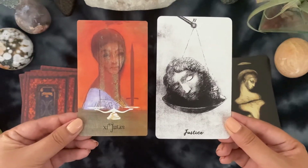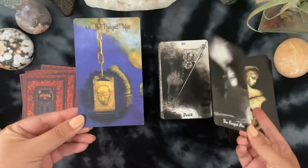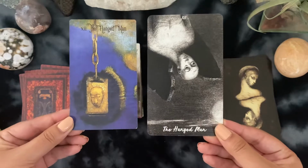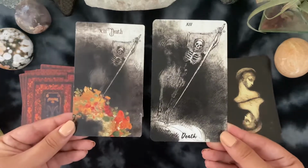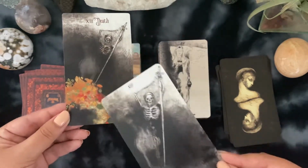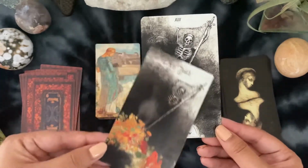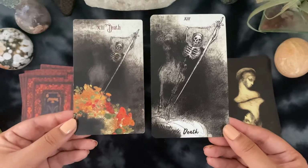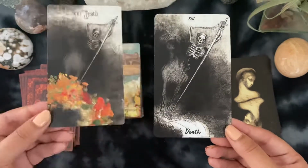Justice. Here we go. So the Hanged Man was this deck's Hermit. And here's another one that is the same image. We have Death. I love the color here because it's kind of showing that rebirth after death. But then again, the stark black and white here feels more intense. Maybe it feels a little bit more prominent.